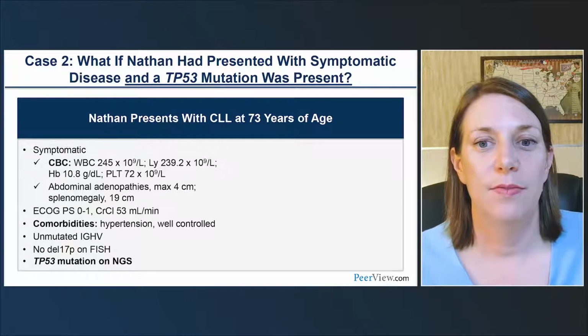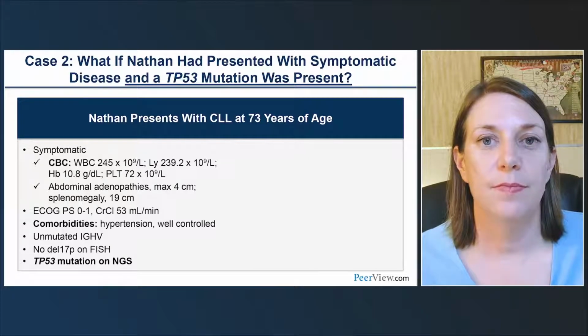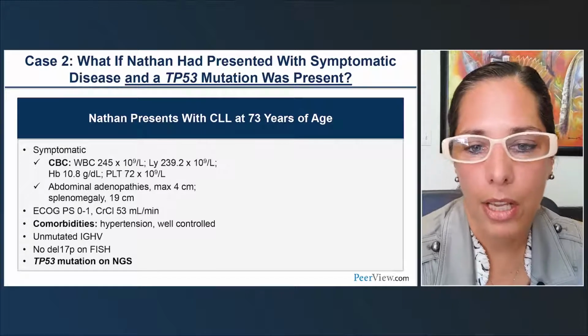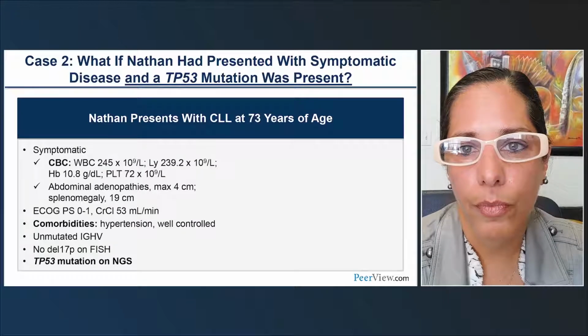Yeah, absolutely. So I'm much more comfortable in this circumstance, obviously recommending a BTK inhibitor as chronic continuous therapy. It's not to say that the fixed duration therapy with venetoclax obinutuzumab isn't a potential option, but we have less data, less mature data, not as robust data in this setting with patients with TP53 mutation. So I typically will recommend a BTK inhibitor in this setting until we have more data. Yeah, I completely agree.